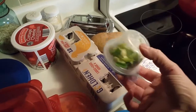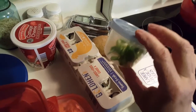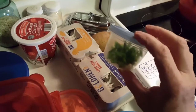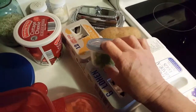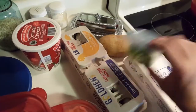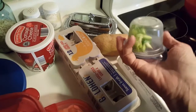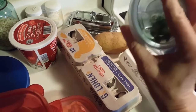These make a nice garnish or to put on top of soup, or the perfect amount just to throw into a salad of some sort. If I made a potato salad out of this potato and a couple of boiled eggs, I could put these in that potato salad. So I'm not going to waste anything. And that's part of using what you have. Use what the good Lord gave you and use it up.